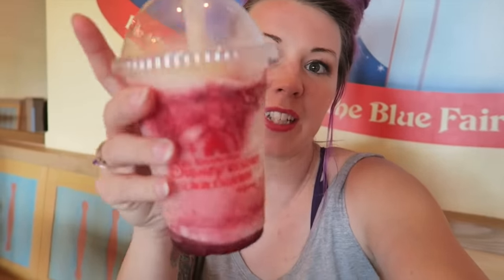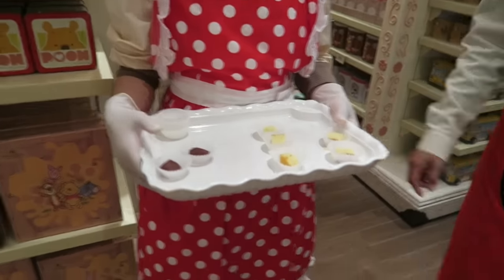This is a honey strawberry slush. Ooh. It's really good. That's delightful. It's a honey slushy that has strawberry puree in it. You can see the seeds in the puree, so it's like good puree. Two thumbs up.